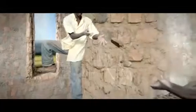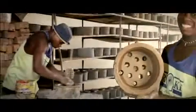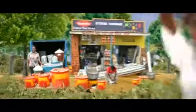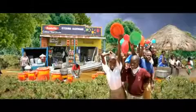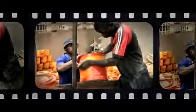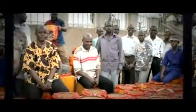The stoves are built by local people from locally sourced materials. It's creating jobs and reducing deforestation. And people are spending less money on fuel, so they now have more money for food and education. So the projects not only reduce CO2 emissions and bring health benefits to the local communities, they also help create a growing local industry, which in turn means a more sustainable economy.